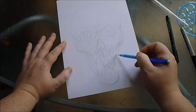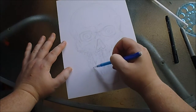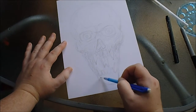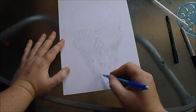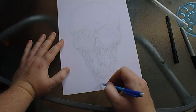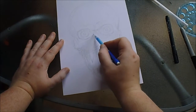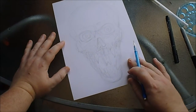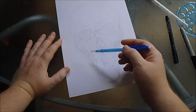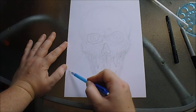Maybe all this stuff at the side is like rotten flesh that I can try and sketch and maybe ink it later on. Who knows? Well, of course I will be inking it later on. So, I don't know. Anyway. So I'm thinking some other elements that I could add around the side, maybe like blood splatters or a mixture of blood splatters and maybe cobwebs.